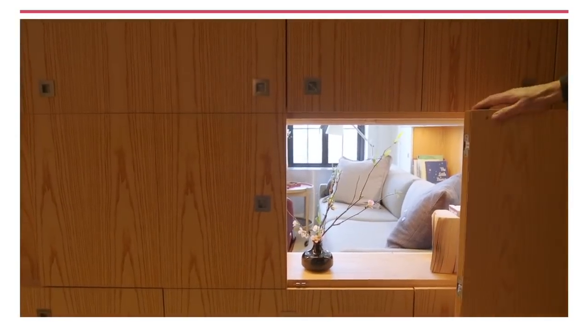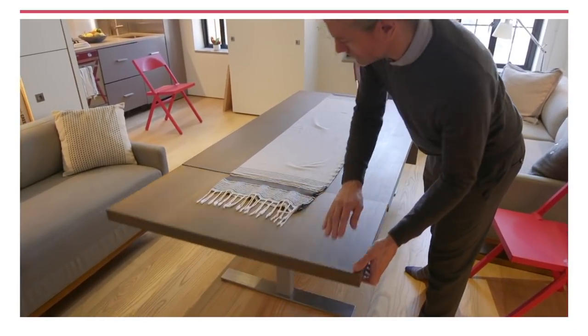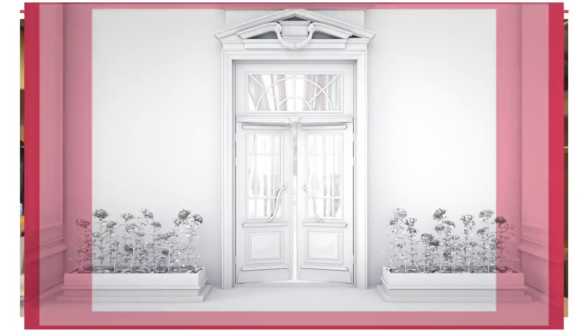But first, we're in Chelsea to check out how one architect subverted the classic studio apartment. The design was inspired by a Swiss Army knife. Whether you need a bedroom or a dining space, it actually unfolds as you need it.